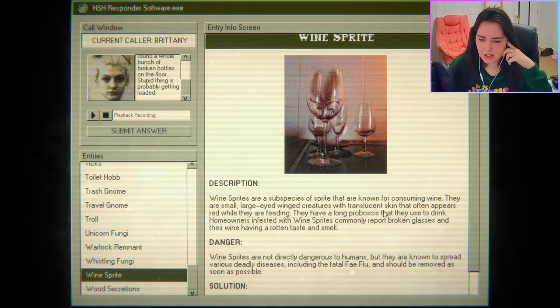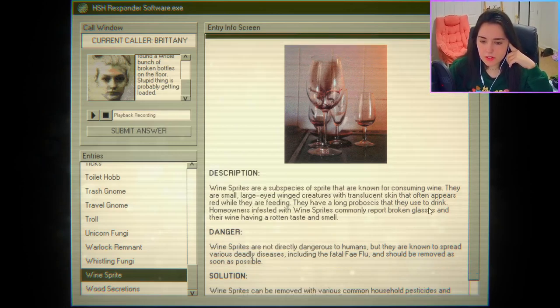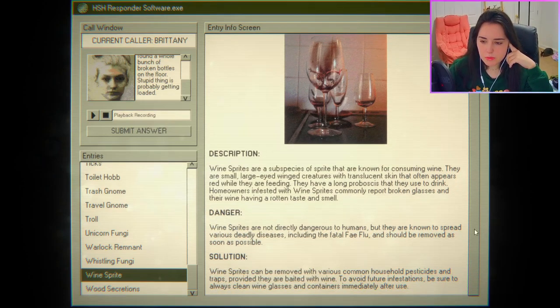Ew! Wine sprites are not directly dangerous to humans, but are known to spread various deadly diseases, including the fatal Fey flu. should be removed. Lawn sprites can be removed by various common household pesticides, provided they are baited with wine. Be sure to always clean wine glasses and containers immediately after use.